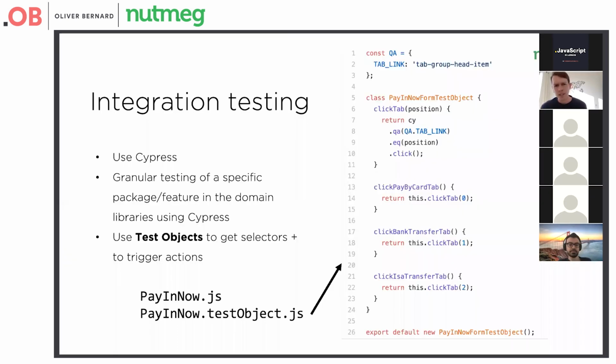So for integration testing, we use Cypress. And for each component we have, we create a thing called a test object. Test objects allow us to retrieve a selector or trigger an action of a specific component. We can use a collection of test objects to form a page object, a common term you may be more familiar with in the testing world.